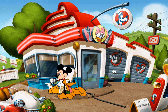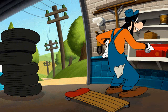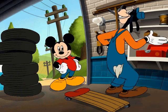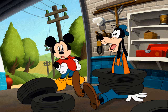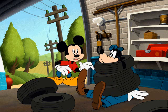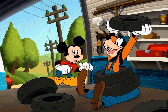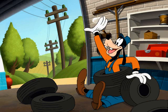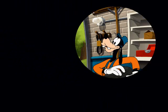Let's head into the garage where Goofy works to make cars. Goofy's working hard on some stuff. Hiya, Goofy. Hey there, man. Oh, man. Aw, are you okay? Oh, sure. Just working on some cars. Yeah. I'm pretty busy. I'll let you get back. Thanks for stopping by. How come he tripped on the skateboard like that?